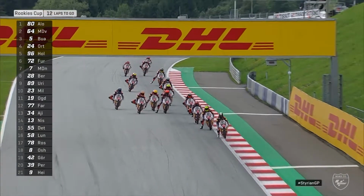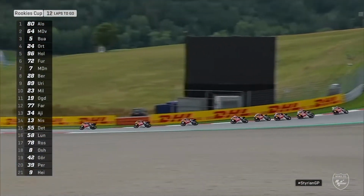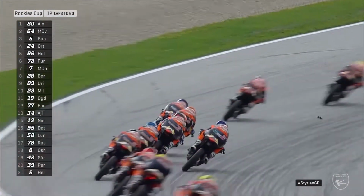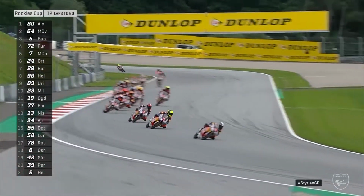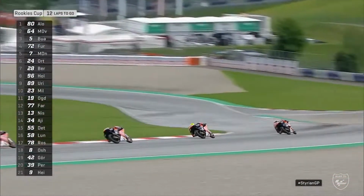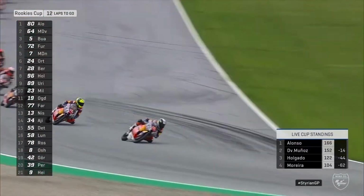His run out of turn 3 wasn't so good, as he's let Furusato now into 4th position as well. He's done his homework overnight, clearly, as young Furusato, remind you, he's come all the way from Japan over the summer break. He doesn't compete in any of the other junior world championships or the European Talent Cup like some of these riders do. He is back on the bike for the first time since we were last in Germany.